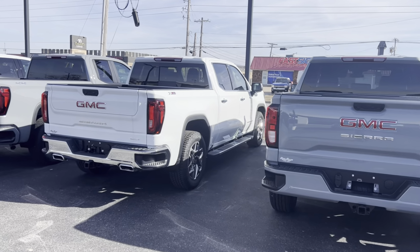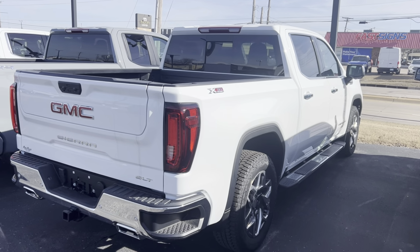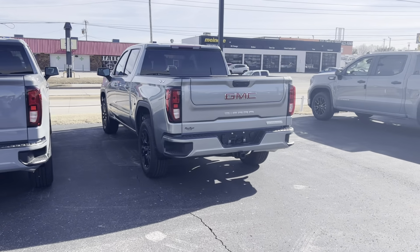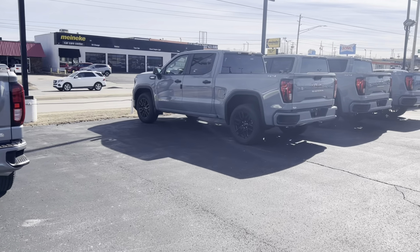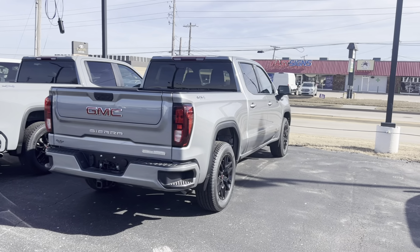Now, let's get into their full-size 1500s. A lot of people love them. They come with the V8, unlike, let's say, Ram. But this V8 has had so many issues. There's just no way around it. The lifter failure has been a complete disaster with General Motors. With the 6.2 or the 5.3, whichever route you go, it's a bad situation.